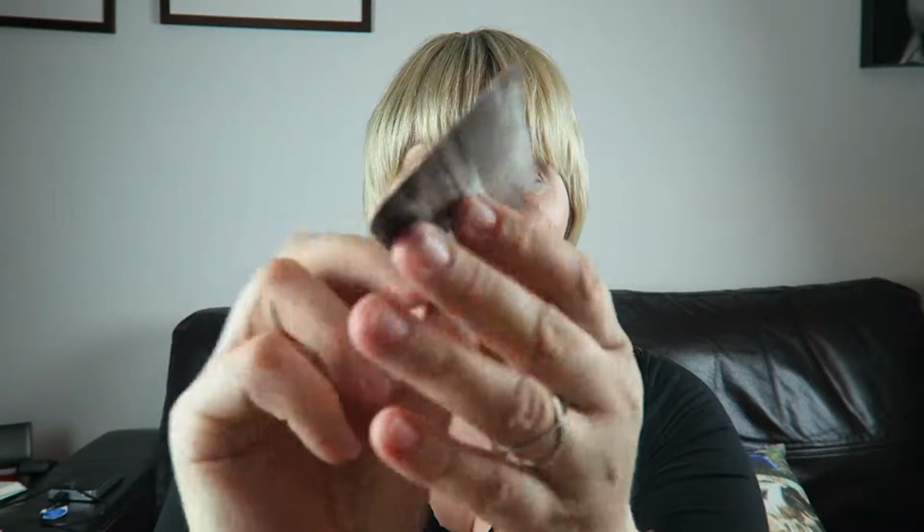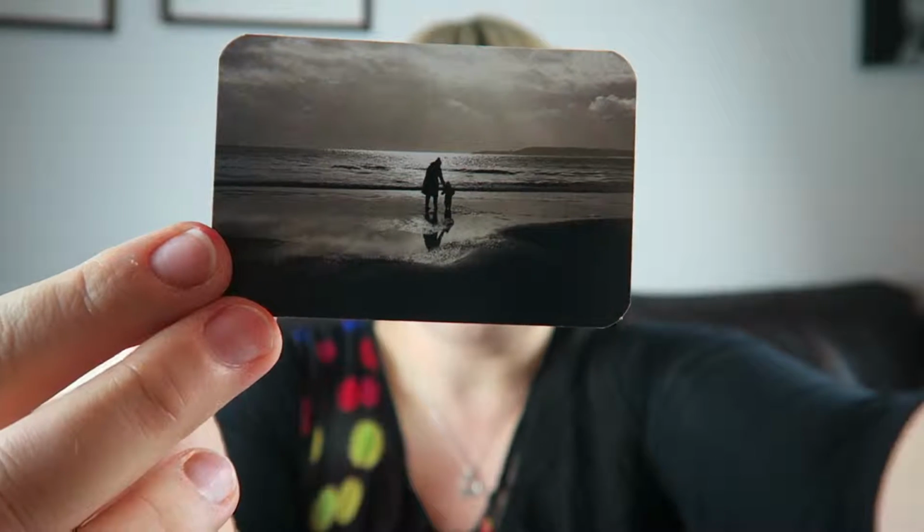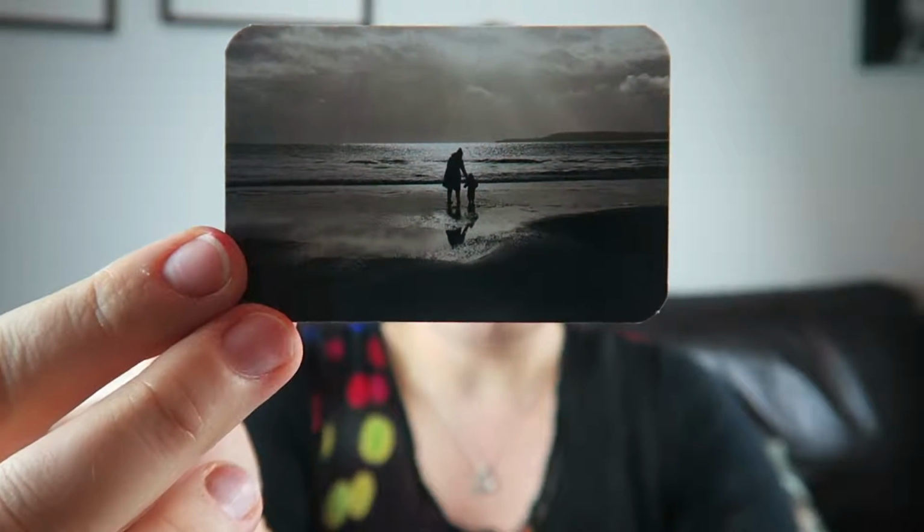On my business card, I'll show you my old business card, and on the back is a picture of us at Tenby Beach, which is just amazing. If you've never been to Tenby Beach, then you need to go because it's really, really amazing. Anyway, I digress. Back to the business cards.